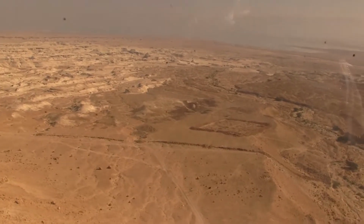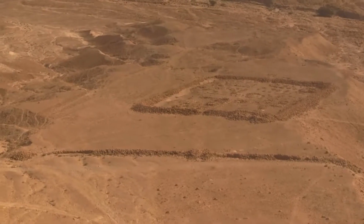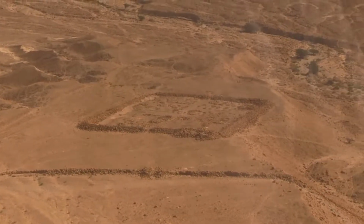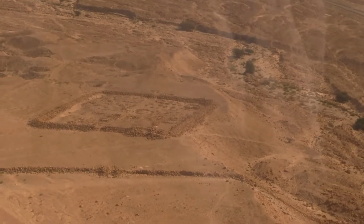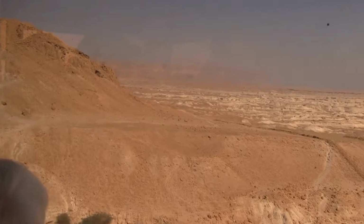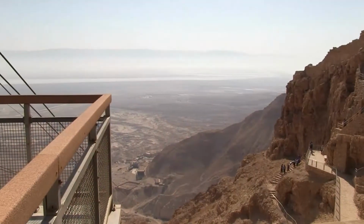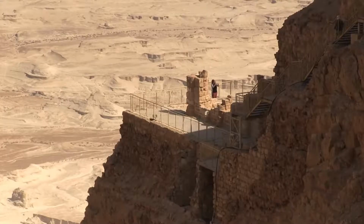After the death of Herod in 4 BC, and the annexation of Judea to the Roman Empire in 6 AD, the Romans stationed a garrison at Masada. In 66 AD, the great revolt of the Jews against Roman rule broke out. Masada was soon conquered by the rebels.